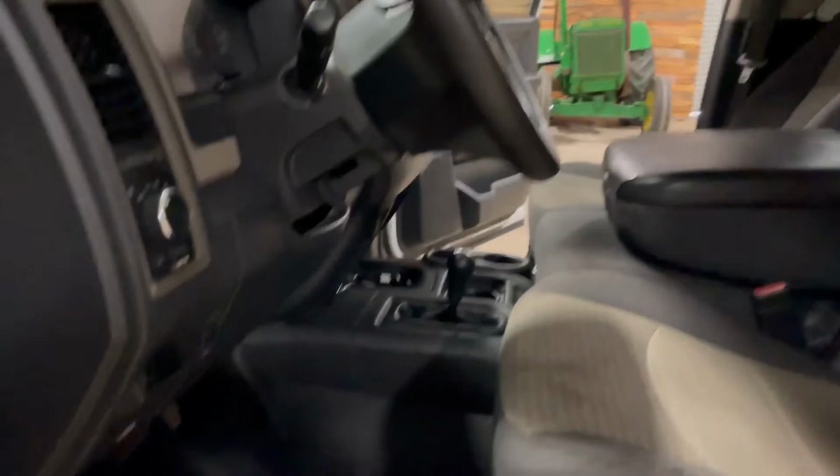Nice, clean, straight seats. There are rubber mats. Nice, clean rubber mats here. Rubber mats are nice and straight, not all tore up, like you see on some of the trucks here.